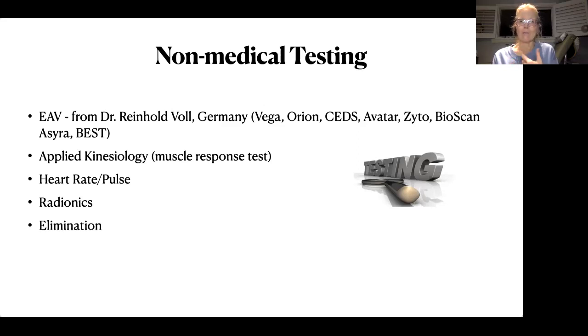Naturopaths or other health practitioners would tend to use these sorts of things. So if you're interested in looking more into these options, then you can do so. I do the applied kinesiology, and I also have the EAV, and I can even help people with the elimination. And actually radionics is also another option. They're all kind of similar in terms of how they work. So again, those are some of the testing types.